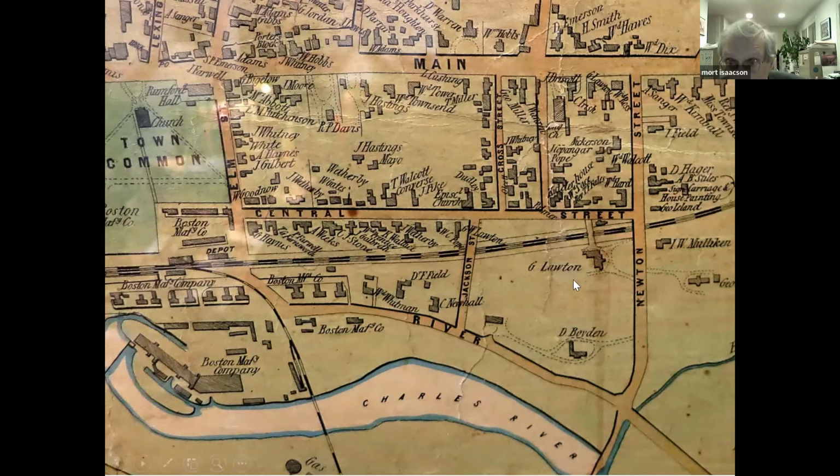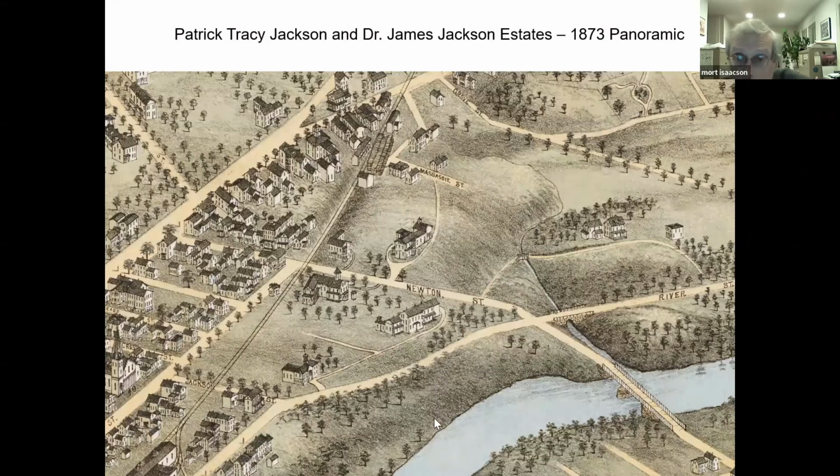Well, we had a number of those estates along the river here in Waltham. So this is that same view. Now, this is a panoramic or bird's eye view map that was drawn of Waltham, dated 1873.